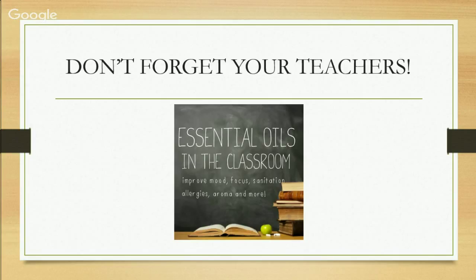And what a great teacher gift, right, to just give a little diffuser and a blend. I think they would be so thrilled, and it would be something a little out of the ordinary. Not another coffee mug or something. So don't forget to think outside the box sometimes when you're thinking about who might benefit from oils. They make wonderful gifts for all types of people, but teachers really come to mind because I've been talking to some about this, and they are thrilled and so open and excited at the thought.